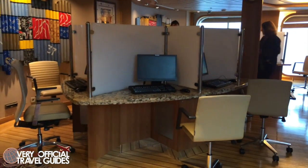And right next to it is the Internet Cafe, and I know I said I was going to show you, oh, I'm in the way. And I know I told you I was going to show you useful things, and this isn't necessarily very useful. What's more useful is to use your own computer or iPad or something like that and use the ship's wireless internet. What's even more useful is to just wait until you get on land. Moving on.